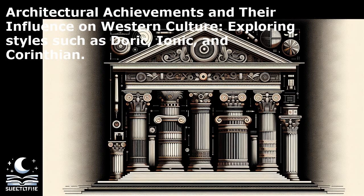In terms of numbers, it is estimated that there are over 4,000 ancient Greek temples still standing today, showcasing the enduring legacy of classical architectural styles. The Parthenon in Athens, a masterpiece of Doric design, attracts millions of visitors each year, highlighting the timeless appeal of ancient architecture.